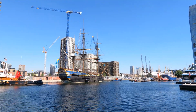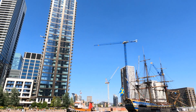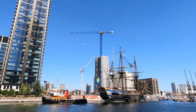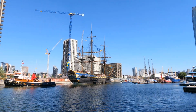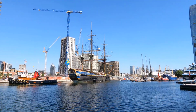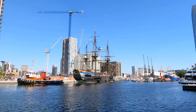Right, well, they seem to be just ready to go. A bit more modern technology for getting around, flying into London City Airport. You can see the plane, it's fairly small, but anyway, there you go. Götheborg heading out of London, off on its continuing voyages, and I wish it well.